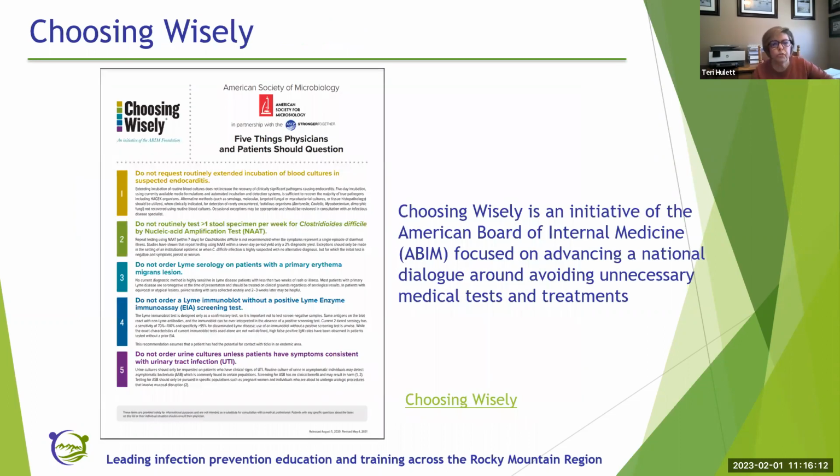I'm not sure, hopefully a bunch of you are aware of the Choosing Wisely campaign, but it's an initiative of the American Board of Internal Medicine focused on advancing a national dialogue around avoiding unnecessary medical tests and treatments. And this one on the slide, so let me backtrack just a little bit. Choosing Wisely has about 50 different societies that work with it. The American Nurses Association is one of them. The American Society for Microbiology is one of them. The Infectious Disease Society of America is one of them.